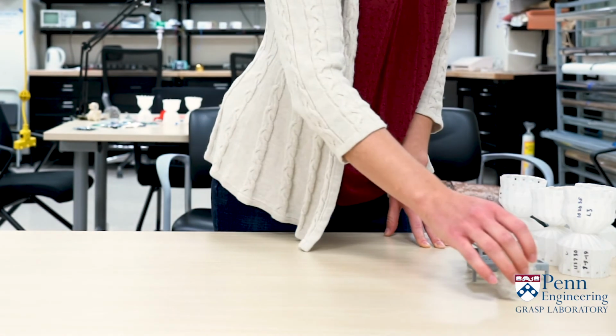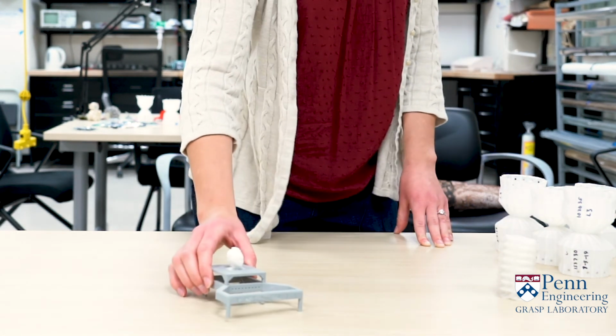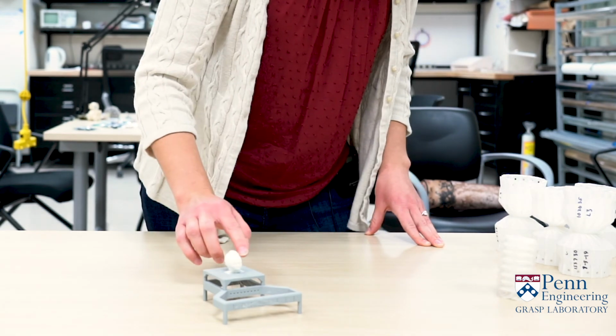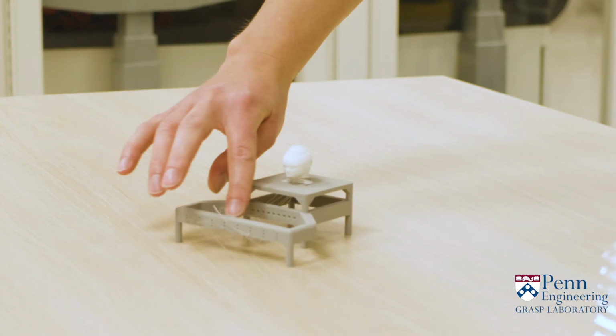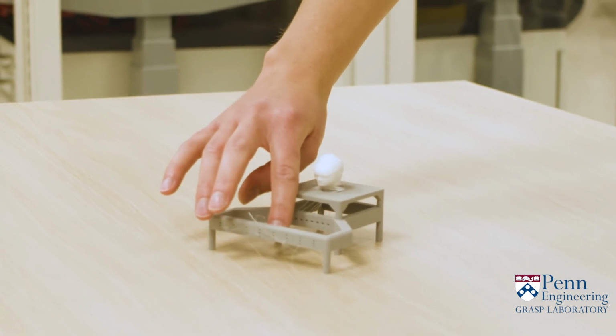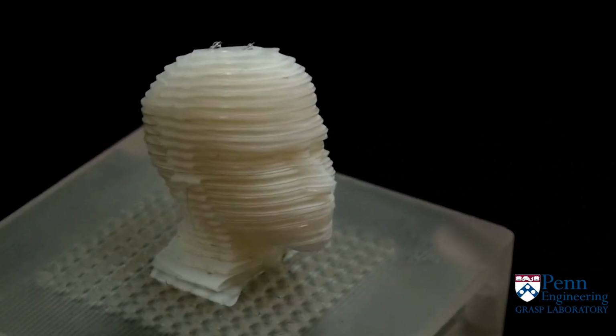We can model how that behaves and make this cool structure. In this case, it's a head. And it's just paper that's folded back and forth many times, layer by layer, so that when you pull on tendons in it, you can get different kinds of motions.